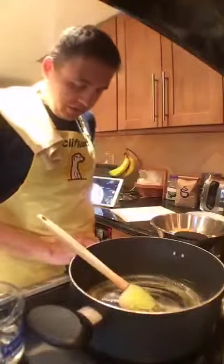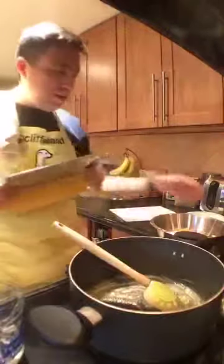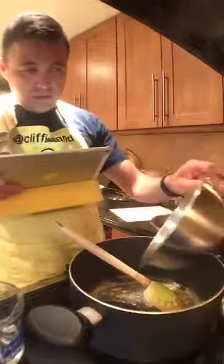Galfegia. So we've got our oil here, and our butter, rather. And we're going to saute our onion until softened.